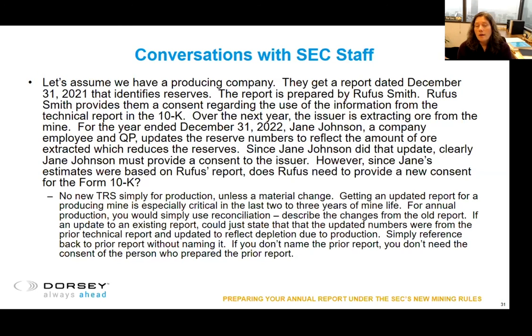Well, no, you don't need a new TRS simply for production unless there's a material change. So, you might want to make sure you have an updated report for producing mines, which is particularly critical in the last few years of a mine life. For an annual report, for annual production, you just use the reconciliation. Remember, we're talking about the changes from prior year. That's where you would describe it, changes from the old report.